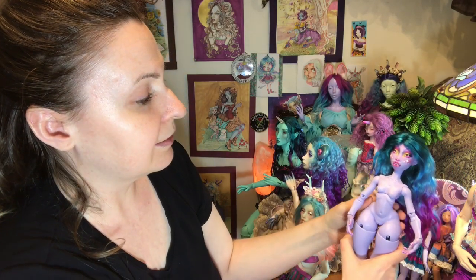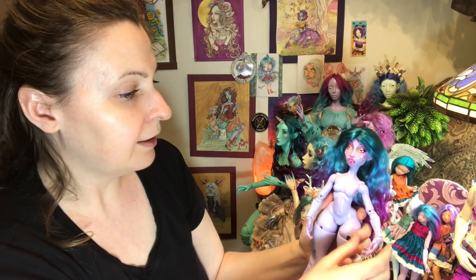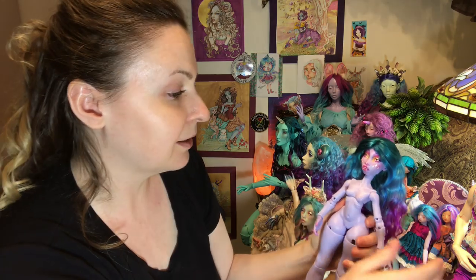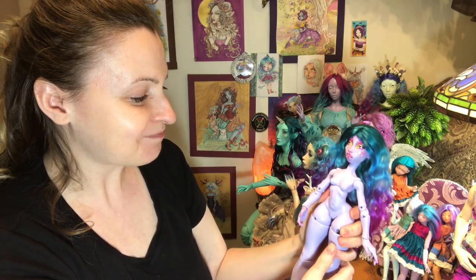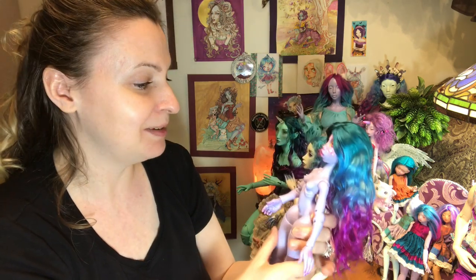She's working on a 30 centimeter boy, and he looks incredible. I know it's hard work. Gwen, don't give up on him. Please finish him. I need to have him. I think I want him in blue. Oh my gosh. I'm so happy.